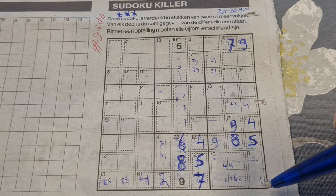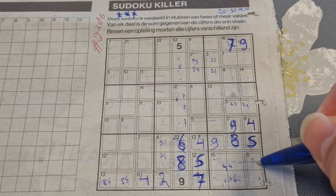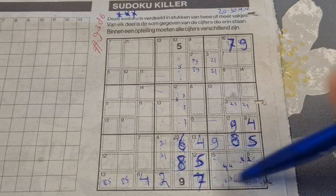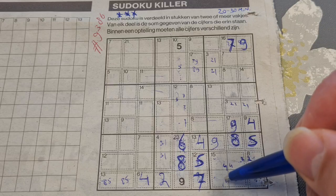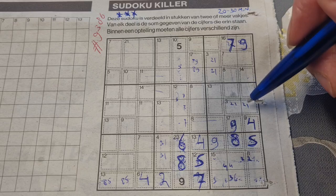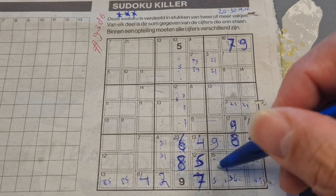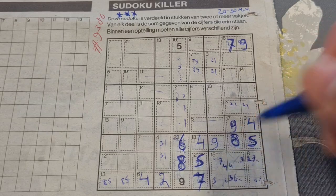Well, we have a 2 here, no 2 there. 2 could be here or there. And I cannot place the 3 here in the last row, then the combination will be 3 plus 5, and we already have a 5 here. So the 3 could be here, could be there. 2, 4, 7 is missing here. Okay, 7 could be here, here, or no, we have a 7 in this column, so no 7 there, so the 7 could be here, could be there.